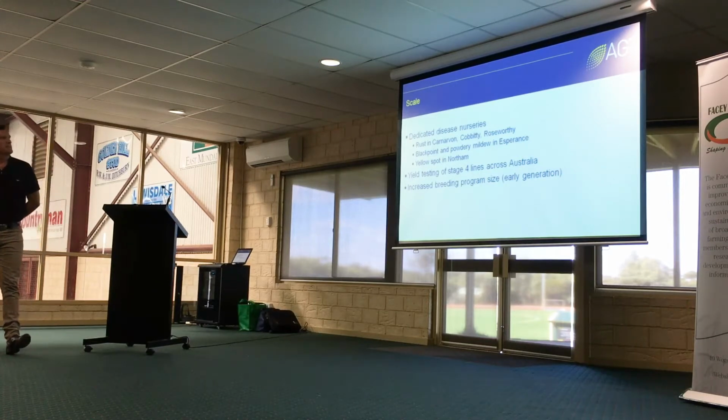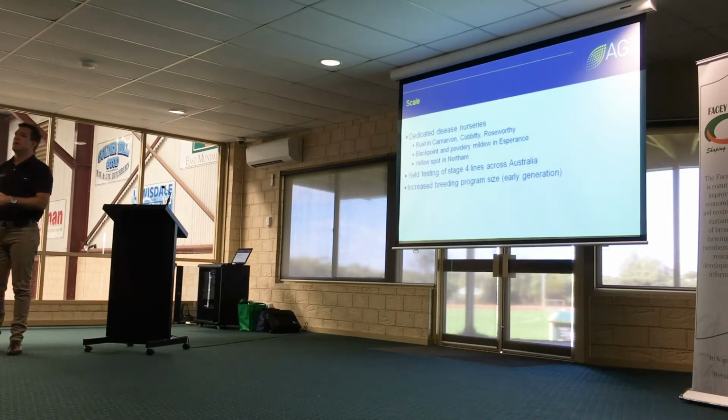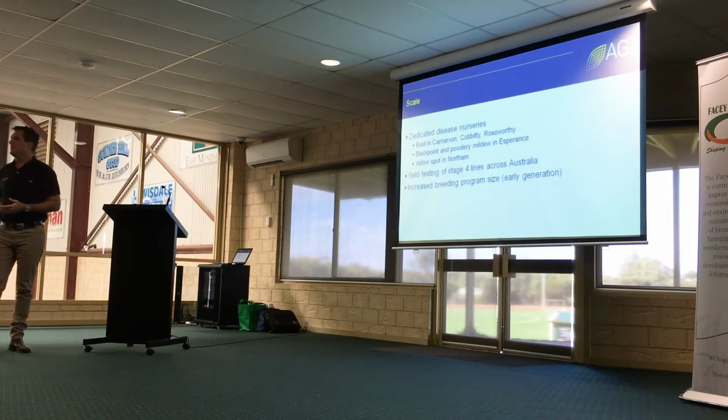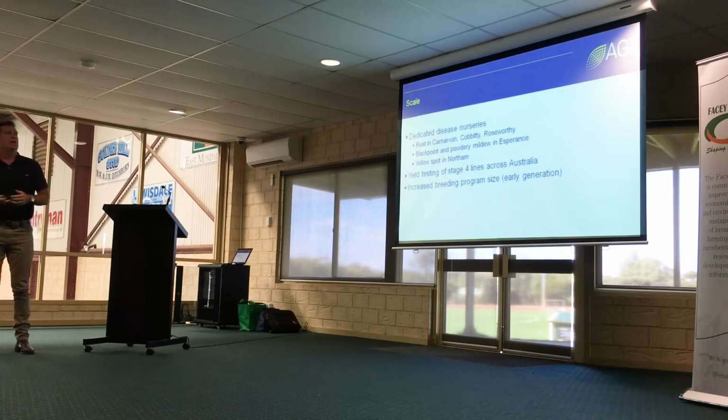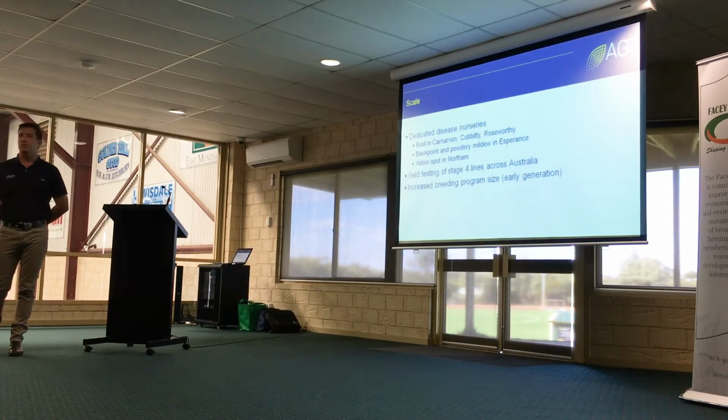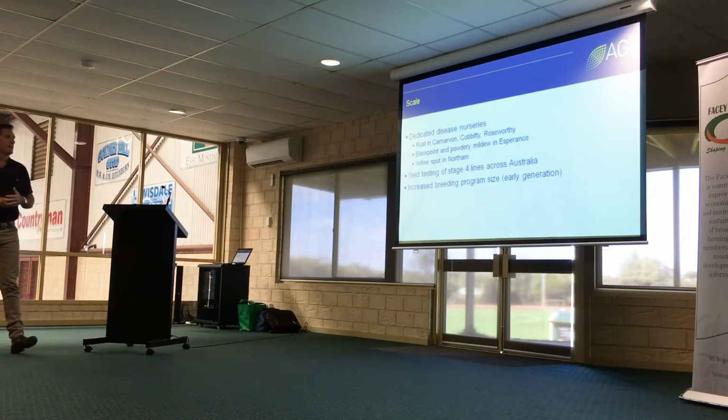Now scale, as I mentioned, you can't always test for everything you want in a location, so you go and find that location where you can actually test for it. We have dedicated disease nurseries. There's a Rust Nursery in Carnarvon, there's one in Coverty, there's also one in Roseworthy. There's a Black Point and Powdery Mildew Nursery down in Esperance, and then there's also a Yellow Spot Nursery that we put in Northam. Now these are just a few that we have around. There's many more different disease nurseries around Australia.